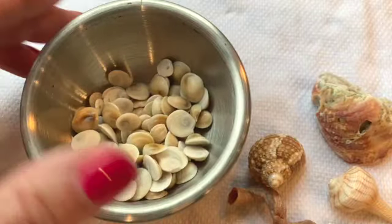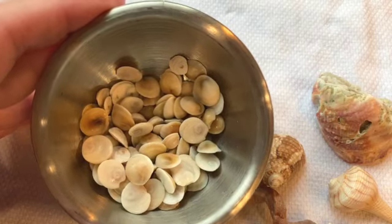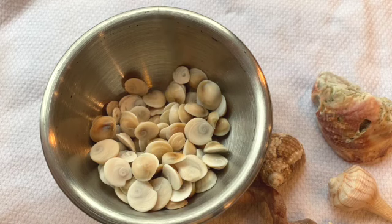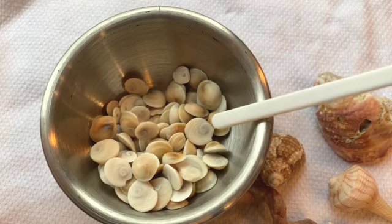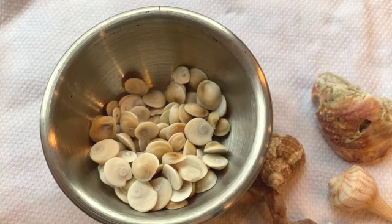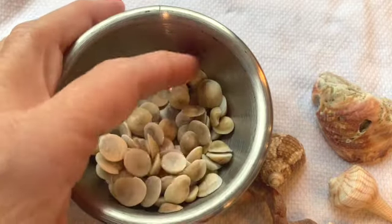In addition to being called mermaid's money, these are also called Shiva Shells. They're named after the Hindu god, and the shell represents the third eye. You can see the little eye swirl there, kind of like a shark's eye. And these are considered good luck for travelers and for fishermen. So I'm not sure where the name Mermaid Money came from. I couldn't seem to find where that term came about, but that's just what some people refer to these as.